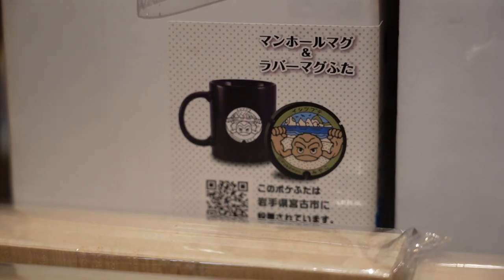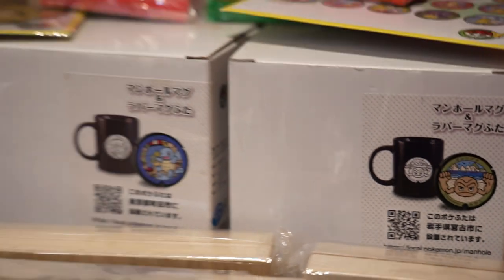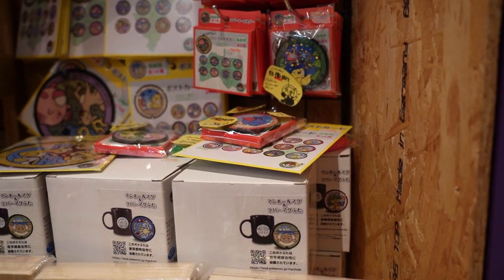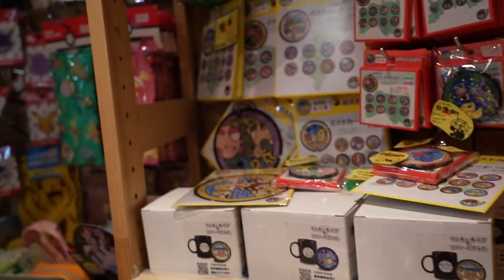Thing is, you get a cup with a topper. So it looks like this. You got a Geodude, you got a Squirtle. There's different ones from each lid. And online, there's so many different varieties. The stores don't have them all, so you sort of gotta get lucky with the store.